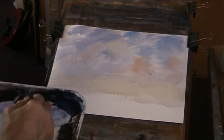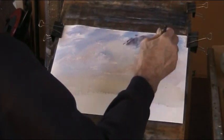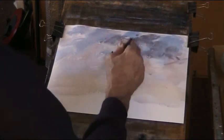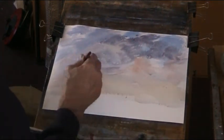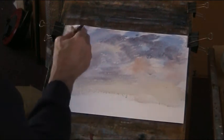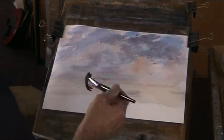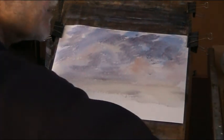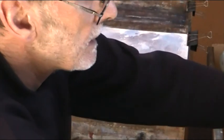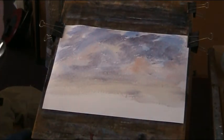Right, so there's my cloud colour. So we just put that in. A little drier and lighter than it is, but we've got a bit of perspective in the clouds here. Now who knows what that's going to do. Right, okay, let's clean the brush out. Done our sky very, very quickly. That's all I'm going to use that for.